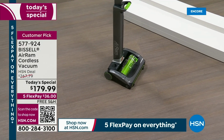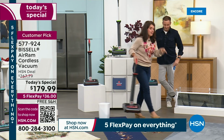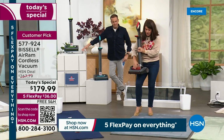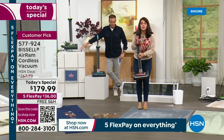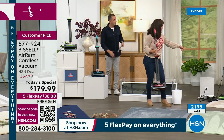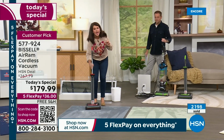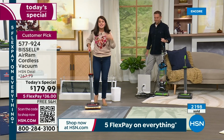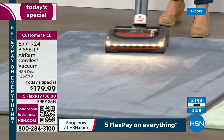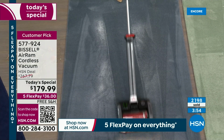Because when it comes to true suction power with the Air Ram, coming over here, let's make sure my tank is empty. So this tank is completely empty. We're going to go ahead and just go over the carpet to show you that this guy right here, that's not what you need anymore. This is the new way of thinking about cleaning, and we all have to vacuum. This literally is a thing that makes it simple and easy to do. So just going over, you're already seeing all of that hidden dirt, okay?